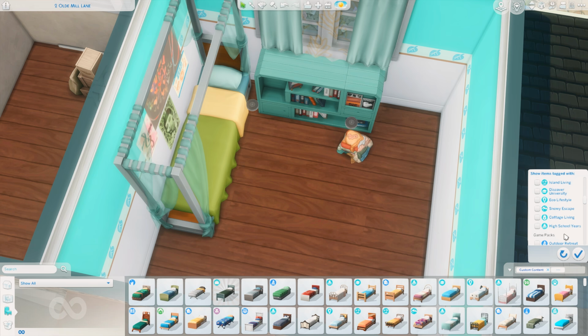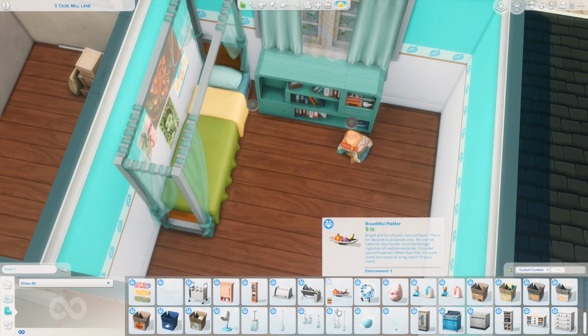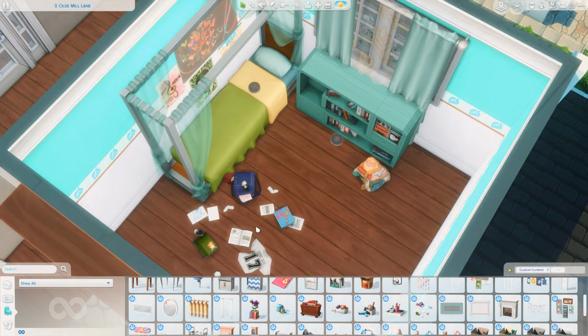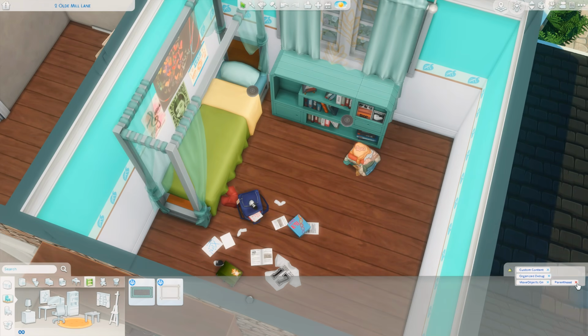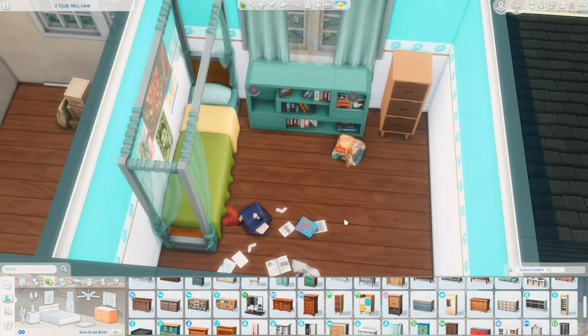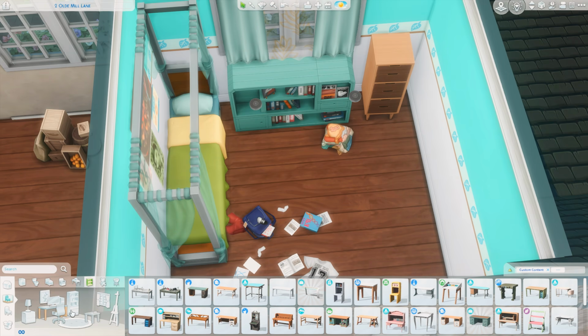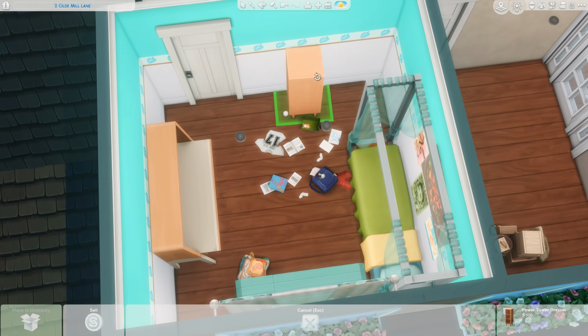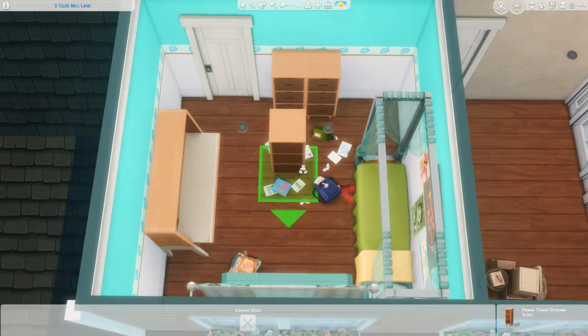So I have some clothes on the floor. I'm looking for the clothing clutter from Parenthood now. We also got one from High School Years, but this one looks a little bit younger, so I decided to grab that. And then figuring out what sort of dressers and stuff I want in this space. And I also wanted to have like some kids' toys, but I didn't want it to be too messy, or I wanted to have like other things in here.